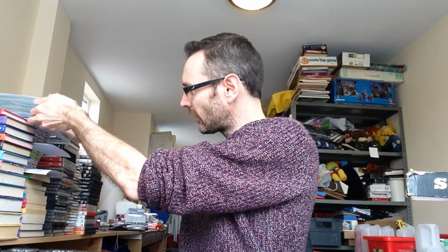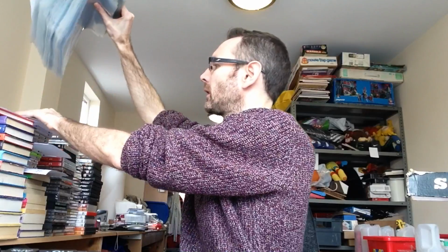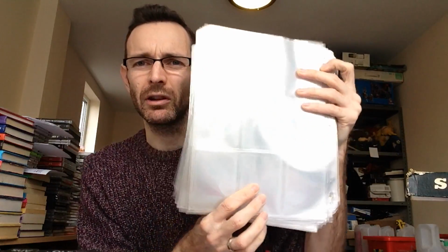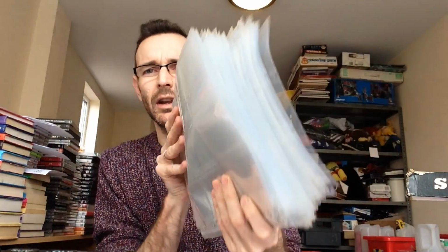These sold last night, which was nice. Grab them. These are just a load of used sleeves for collectors' card albums. These fit Pokemon and Magic the Gathering, Yu-Gi-Oh, that sort of size cards. There's about 130 used pages. And I got £21, that includes the shipping.